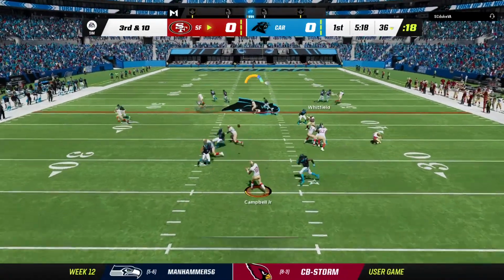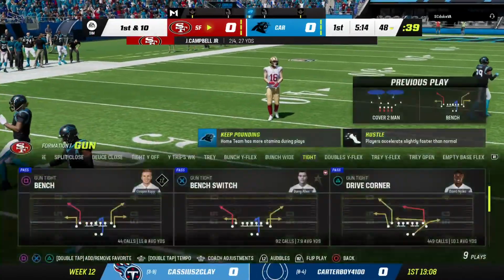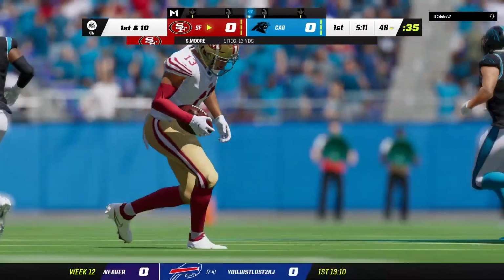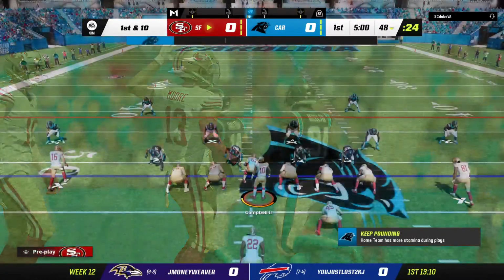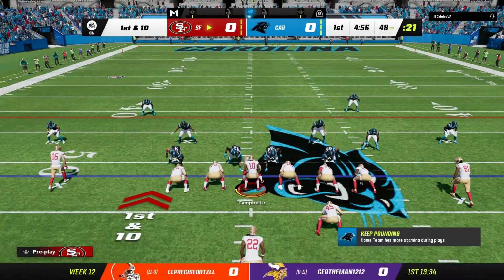Back to throw again. He finds his man, Sky Moore. And he is going to have a 49ers first down as they're able to get the third down conversion. 2 first downs have them up near midfield now on 1st and 10.